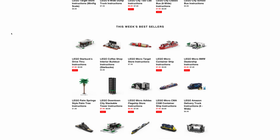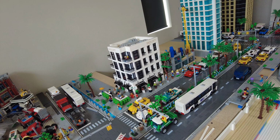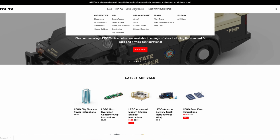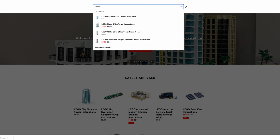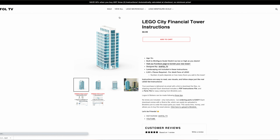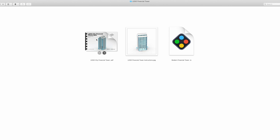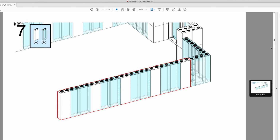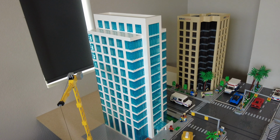Our website makes it incredibly easy to find whatever your city needs, whether it's vehicles, buildings, stores, interiors, or more. And if you can't find it in the navigation, try searching. Once you find the items you want, just check out and all the files are automatically emailed to you in a zipped folder, which you can then open and upload to bricklink.com for the exact parts and pieces you need. Then, using our detailed step-by-step instructions, build and add it directly to your city.